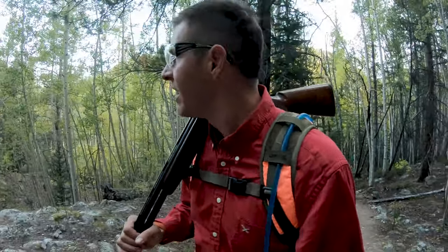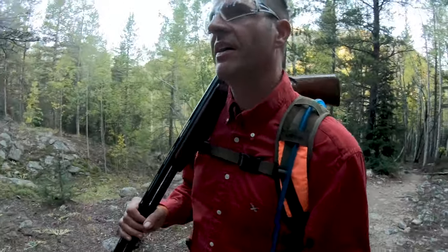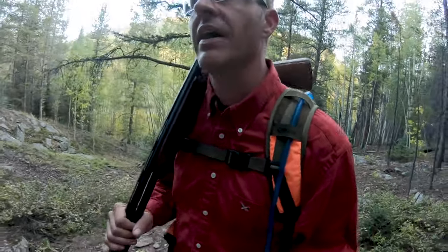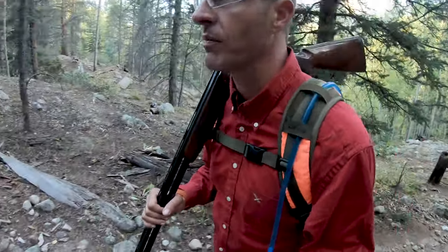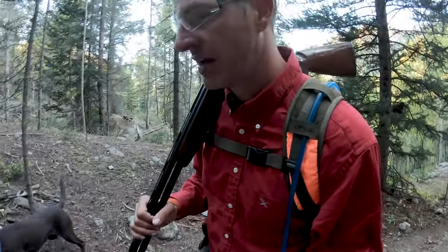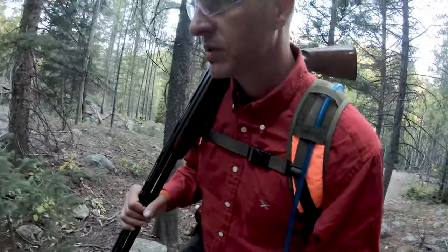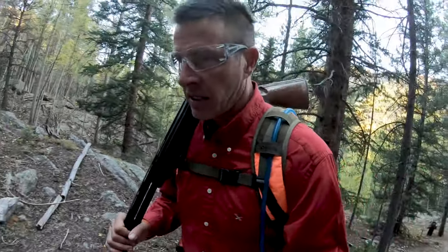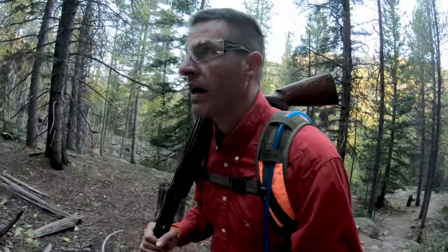This trailhead starts on private. The trail runs, I guess, a little over a mile on private. So we're respecting that. Shotgun's open. Unloaded. Get into the national forest up here.